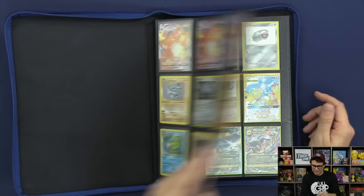Up next, we have a trio that I think you will really like. Let's check these guys out. We have Jolteon, Flareon, and Vaporeon Gold Star. I love Gold Star cards, as you've seen so far. I have a decent little collection of Gold Stars. Some of them are in the cube. We've got a Rayquaza Gold Star.